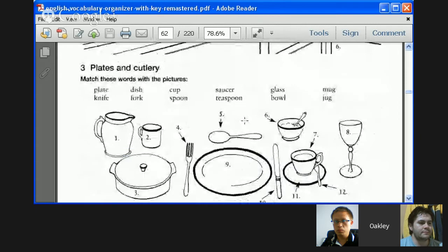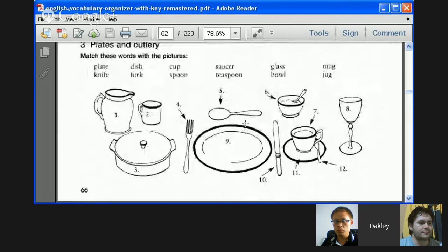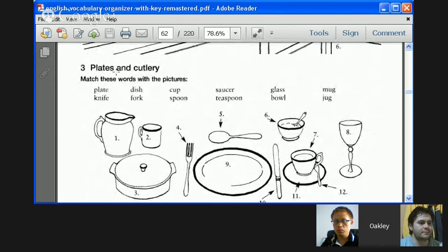Okay, let's move on to what's in the cupboards. Plates and cutlery. Hooray! Plates are obviously the things you eat off of, and cutlery are the things you eat with. All right. Let's take a look. Number one. What's this thing? Okay, let me see the answers. I don't see the answer for this. The names there are plate, dish, forks, cup, soup, saucer, teaspoon, glass, bowl, mug.